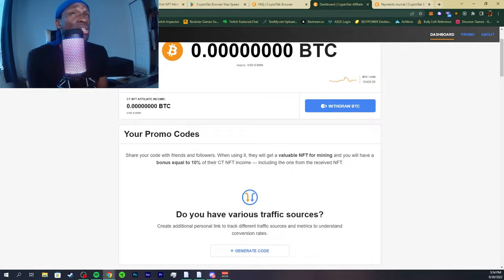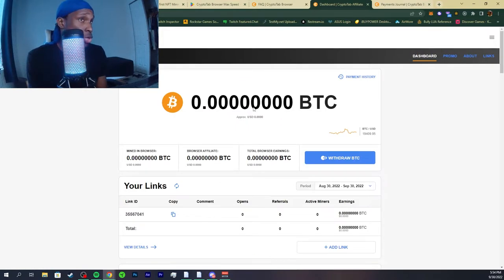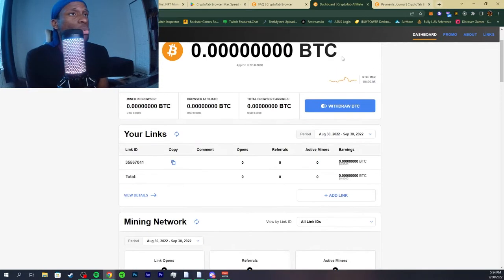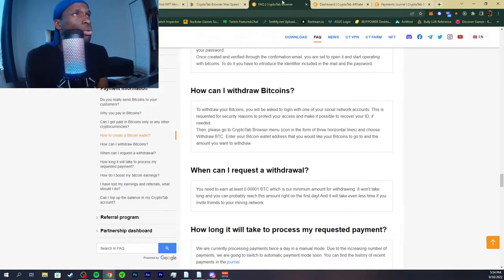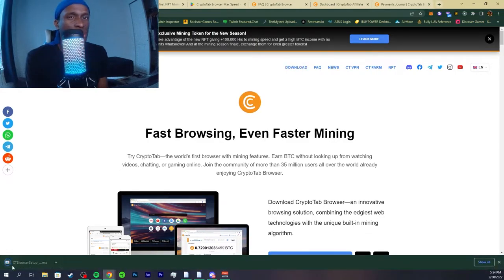All right. So the CT NFT, the one thing I definitely know, you definitely need the NFT to mine it, because I'm not earning anything right now because I don't have the browser. So this is just a dashboard. So we got to go somewhere, download the browser. Let's find the browser. Let's download the browser here.